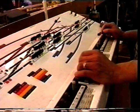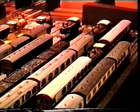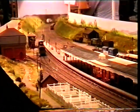The layout comprises a central section 30 feet long. 10 road fiddle yards are provided at each end. Track work is a mixture of hand-built turnouts using ply and rivet sleepers, and proprietary track, all to P4 standards.